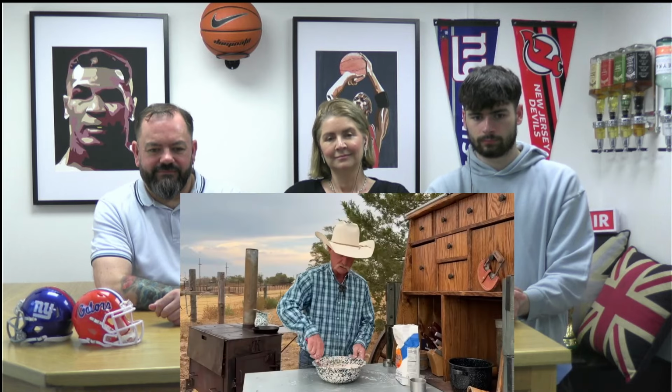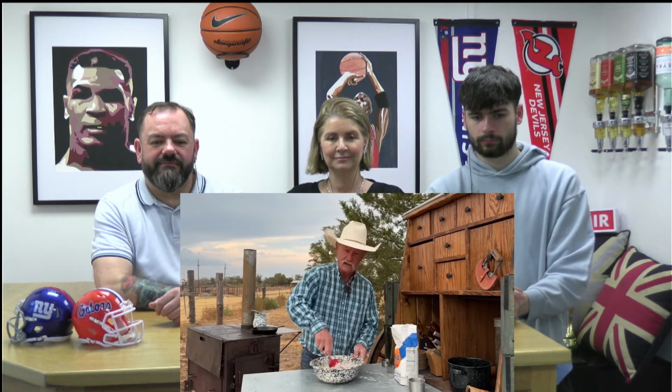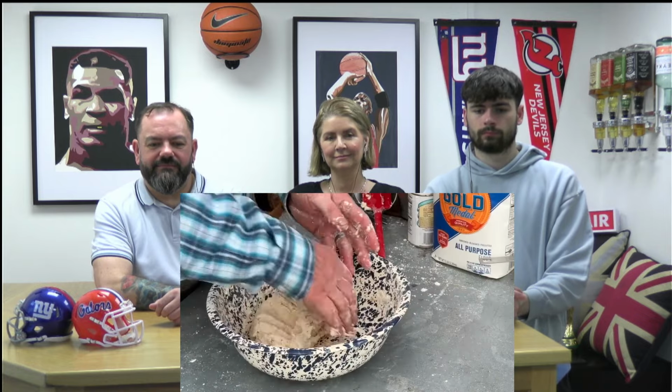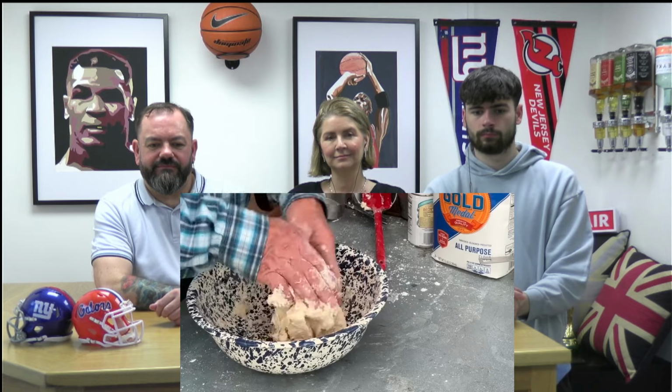That's going to go to melting what's left of any bacon grease clumps and incorporate it into that flour really well, to where we're going to get that great flavor out of it. You flour them hands just a little. You just keep kneading that dough around there a little. Make sure you pull up all that flour off the bottom of the pan.